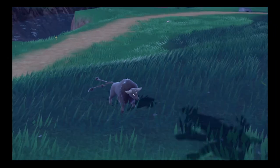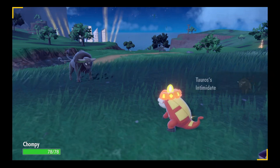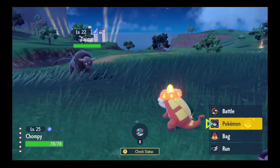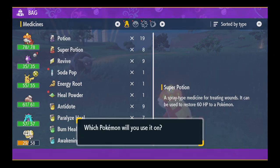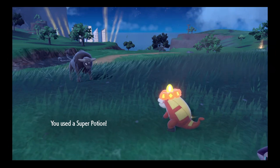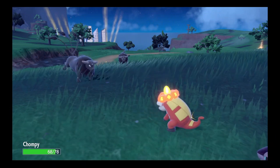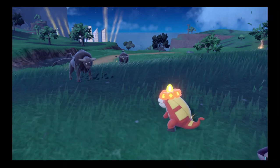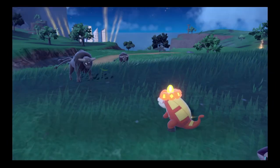Oh god. I was trying to get the shiny thing on the ground, but because of the way the whole drifting thing works, that just wasn't happening. I'm actually just gonna spend the turn healing Fido. And then we will send Fido out to punch the Tauros in the face. Sir, can you please not kick Chompy in the teeth? Thank you. I'd greatly appreciate that. It's just no manners, you know?